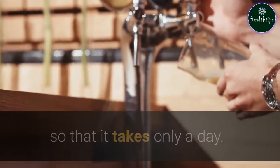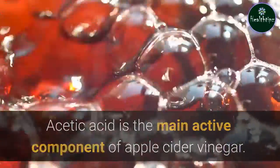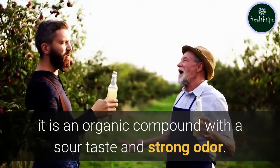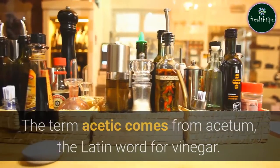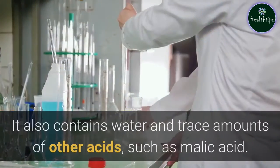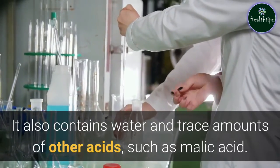only a day. Acetic acid is the main active component of apple cider vinegar. Also known as ethanoic acid, it is an organic compound with a sour taste and strong odor. The term acetic comes from acetum, the Latin word for vinegar. About 5 to 6% of apple cider vinegar consists of acetic acid. It also contains water and trace amounts of other acids, such as malic acid.